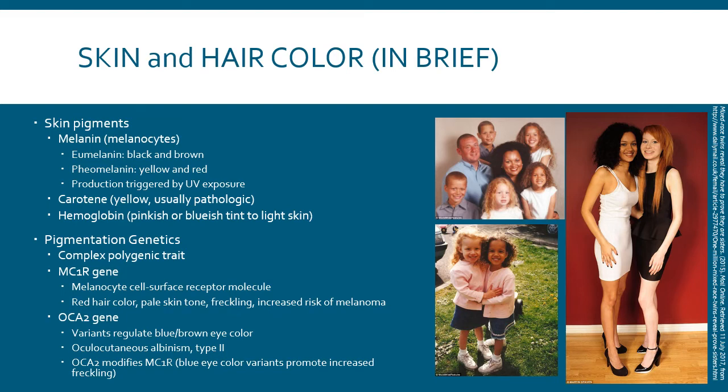There are two other primary sources of skin coloring, although not as important as melanin. There's carotene, which produces a yellow color and is usually actually pathologic. It's usually a sign there's a problem. You can get it from dietary issues. So, for example, if you ate nothing but carrots, which has a lot of carotene in it, it would produce a yellow color. It can be caused by liver disease.